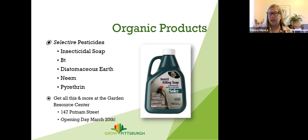BT is a good bacteria for soft bodied things like caterpillars and larvae. That would be for your cabbage loopers and cabbage whites and those kinds of things. That would be the BT. The neem is a tree oil, and that's for both diseases and bugs. I think we probably use neem oil the most, and again, very selectively. Pyrethrin is from the chrysanthemum family, and that is a pesticide, so dealing with pest issues. And then insecticidal soap, as it says, is for insects. That's for aphids and scale and white flies. That's when you would use an insecticidal soap.